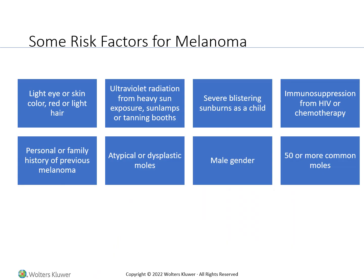Risk factors for melanoma include light eyes and skin, heavy sun exposure, tanning bed use, severe sunburns as a child, use of immunosuppressive therapies used for HIV or chemotherapy, family history of melanoma, atypical moles or greater than 50 moles, or the male gender. Another area to make sure to not forget are the soles of the feet and, like we previously stated, the fingernails. Also make sure to be familiar with the ABCDEFGs of examining moles for possible melanoma.